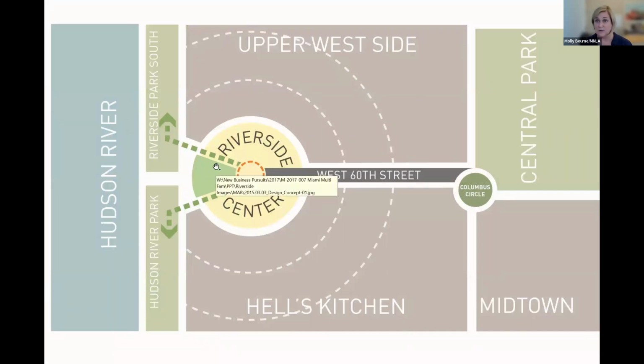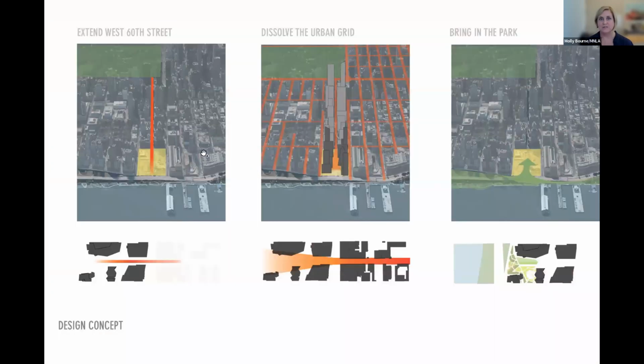At the time we were doing it, there wasn't much on 11th Avenue except car dealerships. That's changed quite a bit, but how could you bring the idea of Central Park all the way through to Riverside Center / Waterline Square? So these are concepts about bringing in the 60th Street corridor, and how you could dissolve the grid in the space. Because the space goes from the edge of what feels like the urban grid, and then it hits the river. So it's a dissolution of urban to nature, and then bringing the park back in.